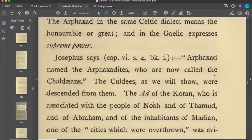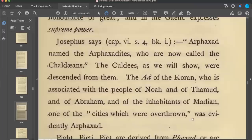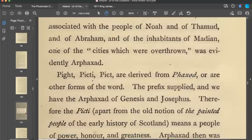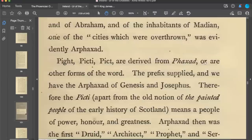The Ad of the Quran, who is associated with the people of Noah, and of the Tamud, and of Abraham, and of the inhabitants of Madian, one of the cities which were overthrown, was evidently Arphaxad. All right, all these people are from Arphaxad. That's where Moses went. Continuing, it says Pict or Picti, Pict are derived from Fashad, or are other forms of the word. You see this? The Picts are descendants of Fashad.